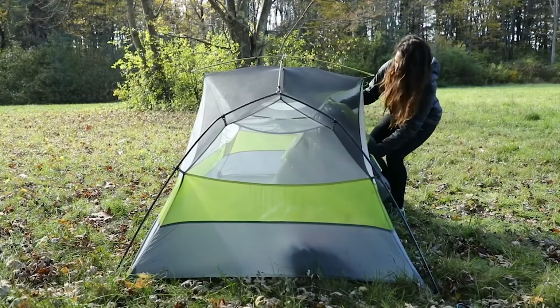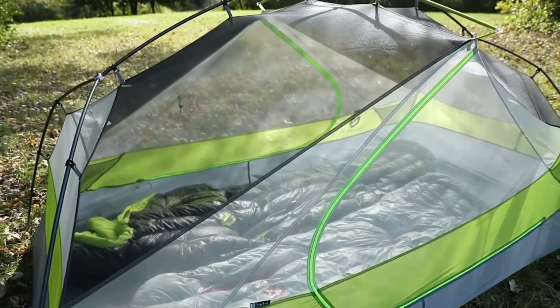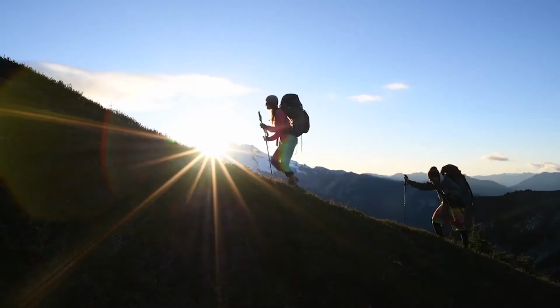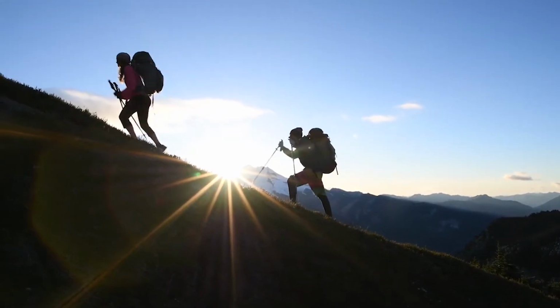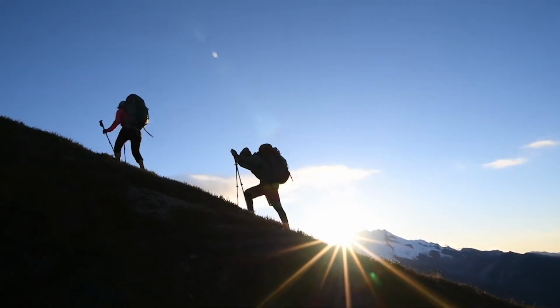For adventurers looking for a superior backpacking shelter that is roomy enough to wait out a rainstorm without feeling claustrophobic, Dagger is the one tent solution for backpacking to car camping and every adventure in between. And like all Nemo products, your Dagger comes with a lifetime warranty, so it will last with you through years of adventures.